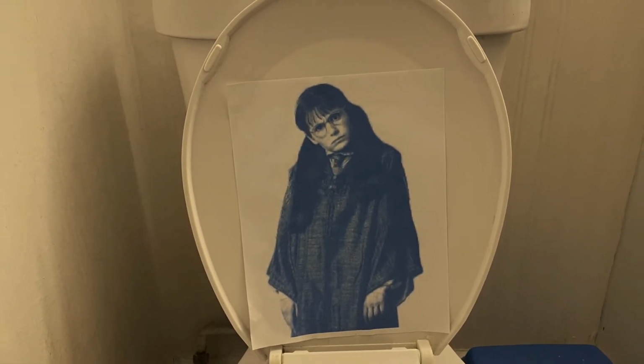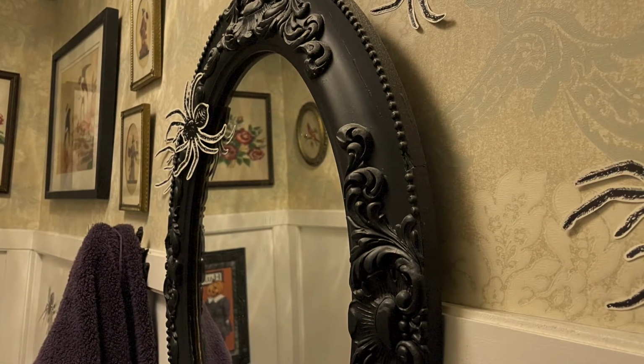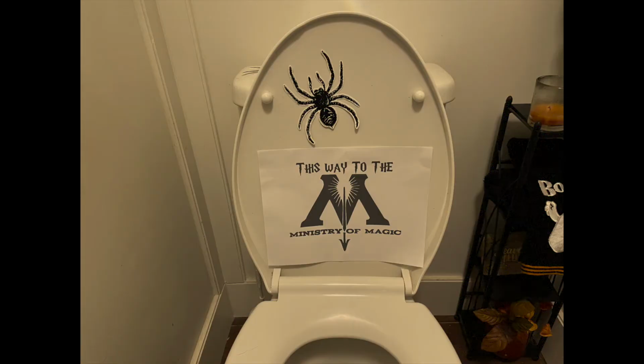And then there were little things that we put in the bathrooms just to continue the theme of Harry Potter. And all in all, it was a lot of fun, and it was a lot of trouble, but it was worth it.